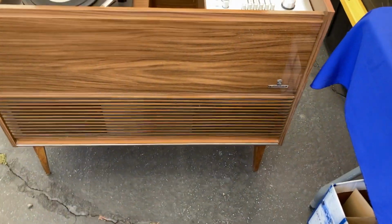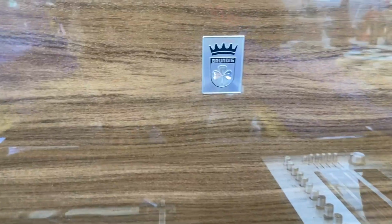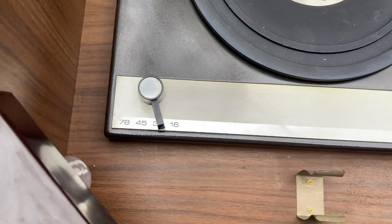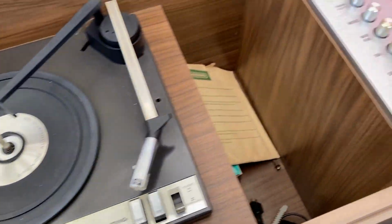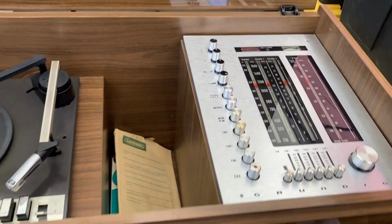Probably a transistorized stereo. Super shiny like Formica. There's a 78 player. And all the knobs, really hi-fi.